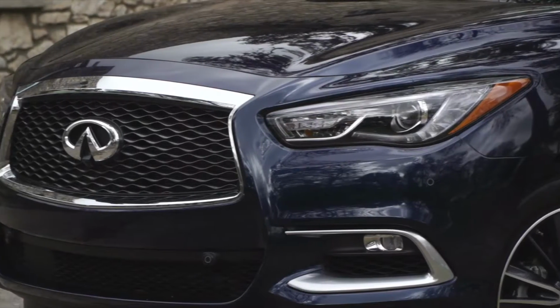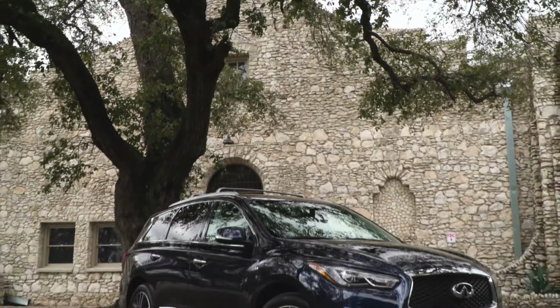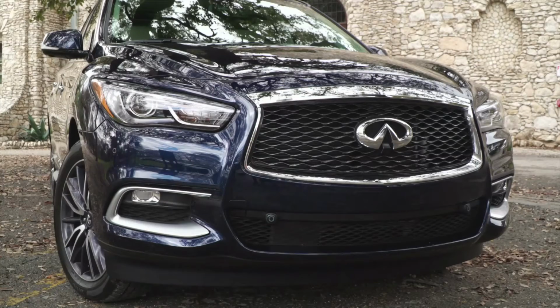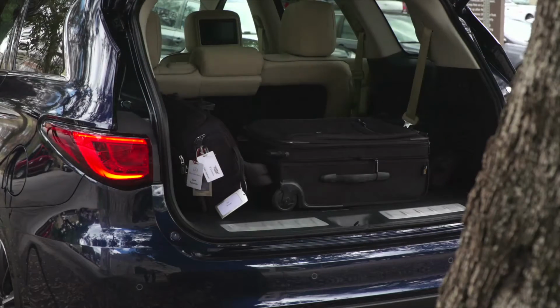So for 2016 QX60, we updated the front fascia, including the grille, the bumper, new fog light covers, as well as the headlights. So they have the characteristic Infiniti eye-line outline to them. Very characteristic across all of our vehicles. In terms of the rear, new rear tailgate as well as tail lights, slight bumper changes. I understand why it's our best seller.